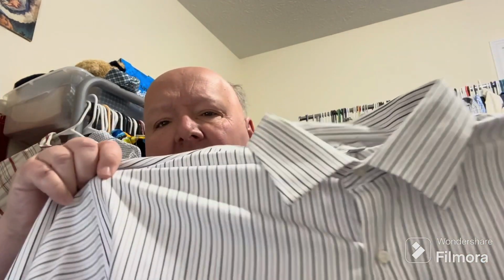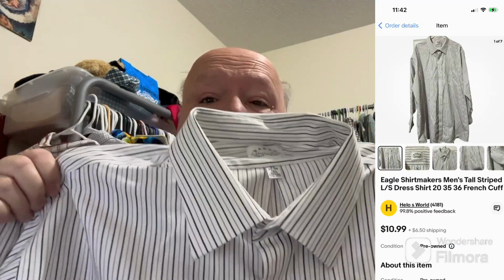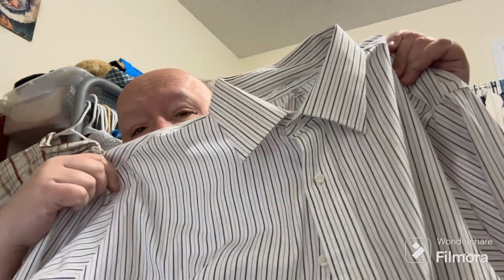And really the reason why it sold is the size. It's a size 20, which is about a 3XLT, I think. And it's a 35, 36 tall, so it's a very long shirt. Look at that, $11 plus shipping. This was a 50-cent pickup, just like the next one you'll see. But 50 cents into $11.